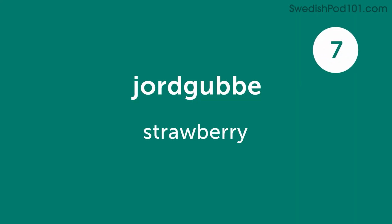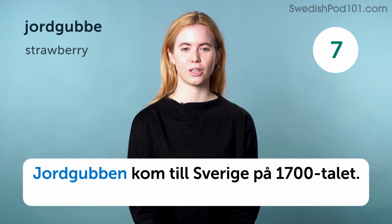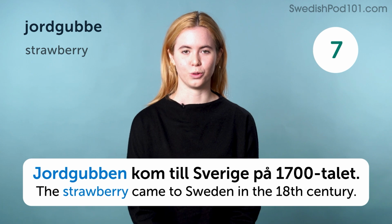Jordgubbe, strawberry. Jordgubben kom till Sverige på 1700-talet. The strawberry came to Sweden in the 18th century.